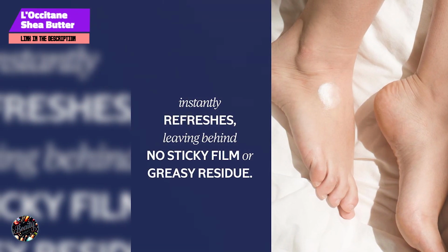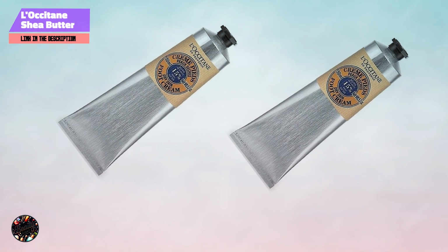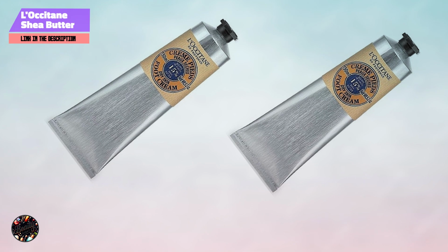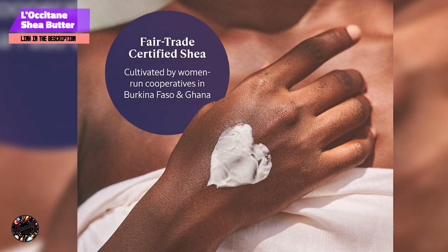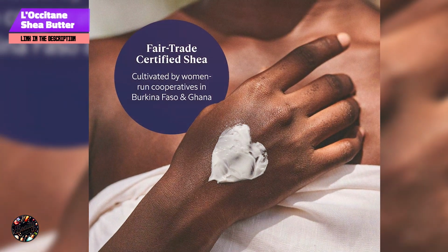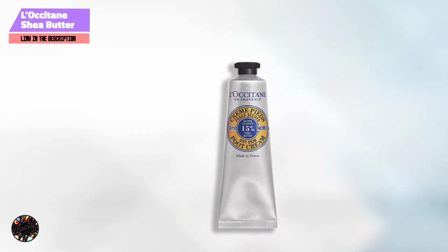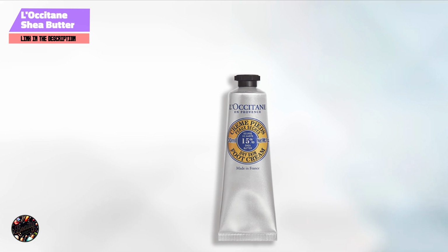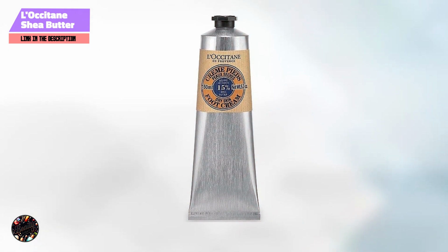Usability: this foot cream has a luxurious, creamy texture that absorbs well into the skin without leaving a greasy residue. The scent is soothing and calming, making it ideal for use before bed. The 3.5 ounces tube is compact and easy to use, and the rich formula ensures that a little goes a long way. It's perfect for a spa-like experience at home, and the lavender scent adds an extra touch of relaxation to your foot care routine.